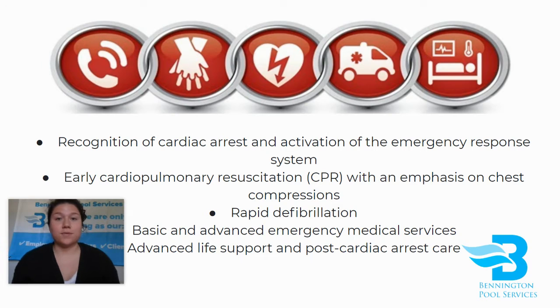I'm sure a lot of people know people who have had heart attacks as adults, and you know how serious they are. Getting that advanced medical assistance there as soon as possible will really increase their chances of surviving. So recognize the cardiac emergency and activate the emergency response system as fast as you can. Call EMS.